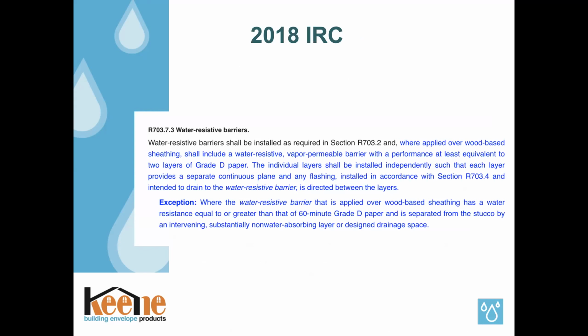In particular, they're saying you have to have a WRB equivalent to at least 2 layers of grade D paper. The layers shall be independently installed, so that each layer provides a separate continuous drainage plane, and any flashing installed in accordance with 703.4, again, right after the primary WRB part of the code. And they're intended to drain the water from the stucco in between those layers. So basically you have an intervening layer, if you will.